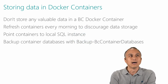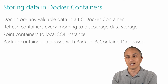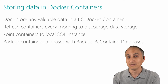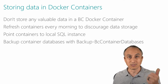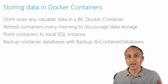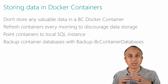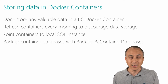So when it comes to storing data in Business Central Docker containers, unless there's some edge case I'm not aware of, my understanding is the general recommendation is to not do it. I consider Business Central Docker containers to be disposable. Anything I do with them, any data I put into them, any configuration I have in my Business Central Docker containers for testing or dev or QA or whatever, is completely disposable, and I should expect to lose anything I do with that container.